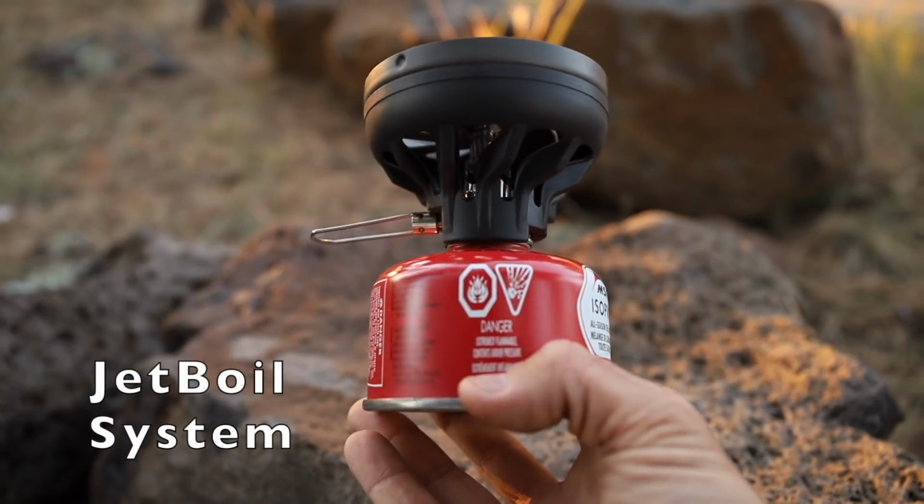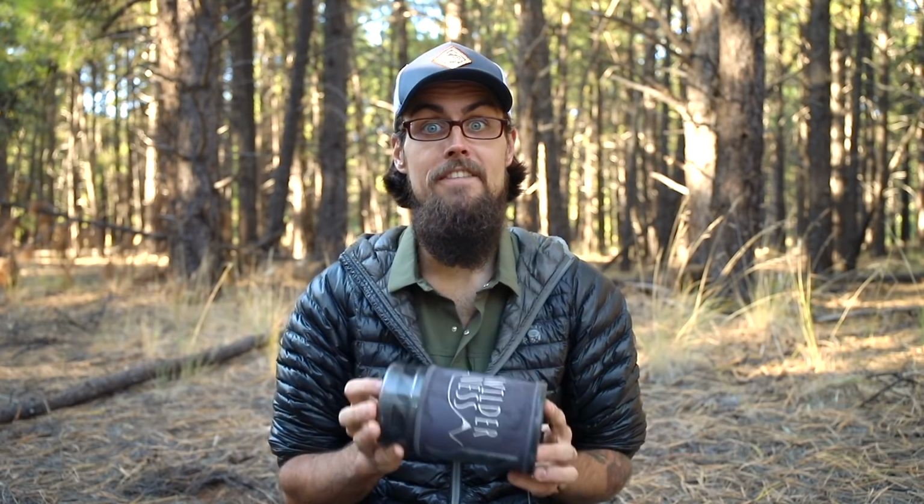The second type of cook system that I used in my backpacking career is one that most people use for the first time on the trail, and that is the JetBoil system. Now, over the years, I've had a couple different models, and the JetBoil is actually what I started my hike of the AT with in 2015. A lot of people use them because, number 1, they are super efficient on fuel.